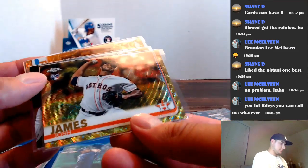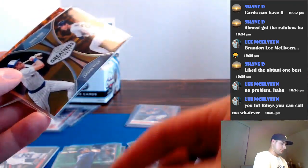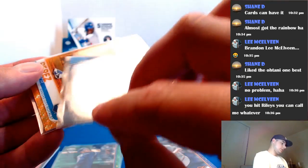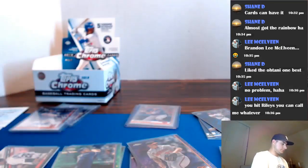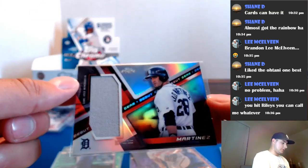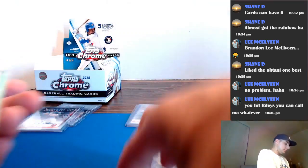Robinson Cano, gold, out of 50. And then Josh James, gold wave, again out of 50. Kristen Yelich and Robin Yount, Greatest Returns insert, 37 out of 50. Then orange, Salvador Perez, orange wave, 22 out of 25. Our case hit and Will's gear debut, JD Martinez for the Tigers. Clean this up.